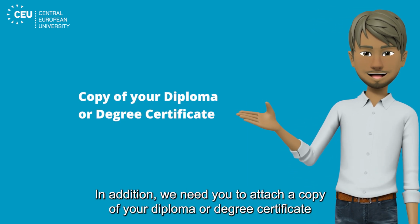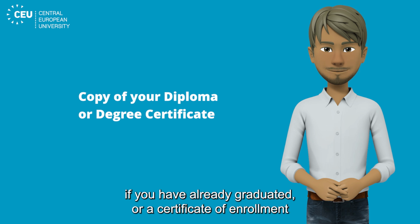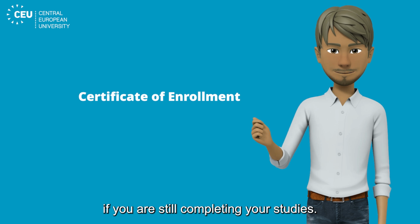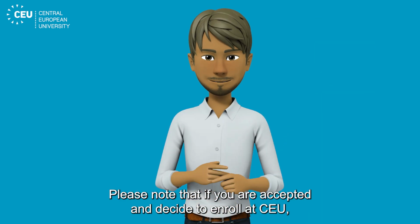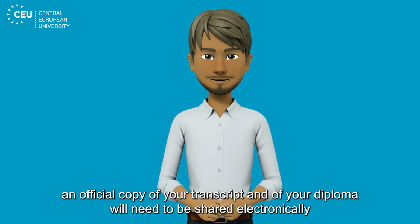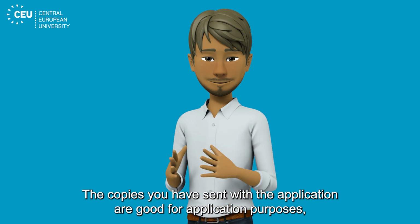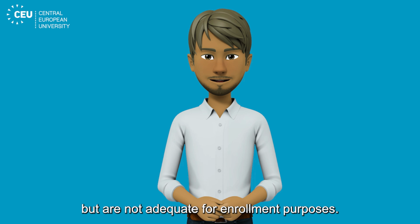In addition, we need you to attach a copy of your diploma or degree certificate if you have already graduated, or a certificate of enrollment if you are still completing your studies. Please note that if you are accepted and decide to enroll at CEU, an official copy of your transcript and of your diploma will need to be shared electronically by your institution with the admissions office. The copies you have sent with your application are good for application purposes, but are not adequate for enrollment purposes.